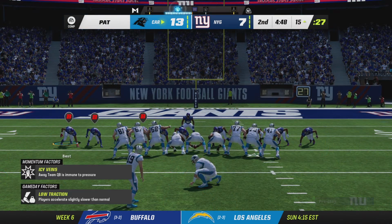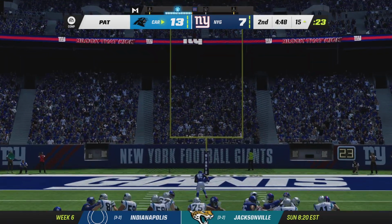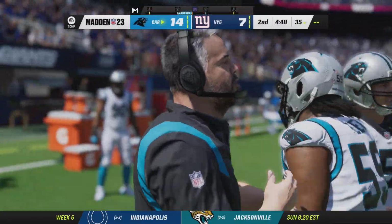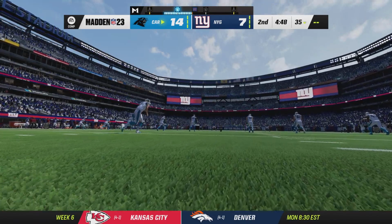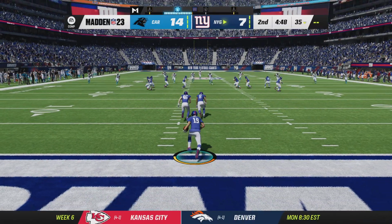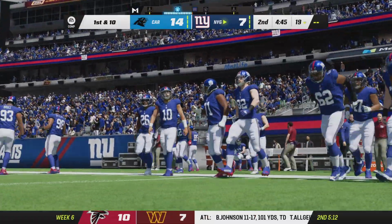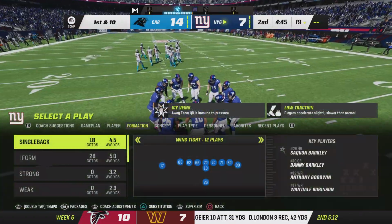Point after here coming up. And he's got it. It's now a 14-7 ball game. So that drive, 6 plays, 75 yards. And it's finished off with a 5-yard touchdown run. The Carolina kick team is out there ready to go, and they kick this one away. This fielded right at the goal line. And good coverage there on special teams as they'll get him down shy of the 20. And New York set to take the field. They trail a one-score deficit, 14-7, as they come up 1st and 10.